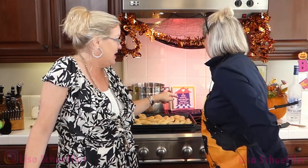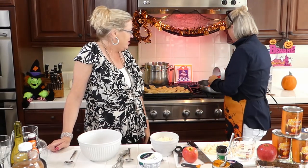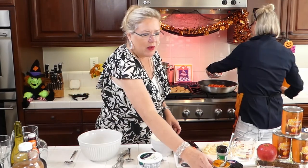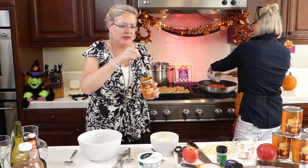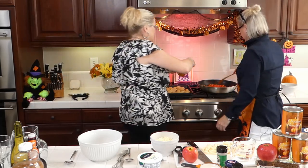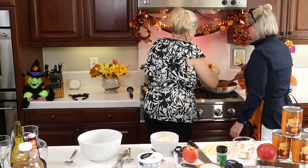We have a pound of spicy Italian chicken sausage in the pan that we just browned up while we were waiting for you. To that, Heather's going to add one chopped red pepper and let it start sauteing. And into that, we are also going to put about a cup of pumpkin for our pumpkin vodka sauce. So I will give her some pumpkin in here. Yum!